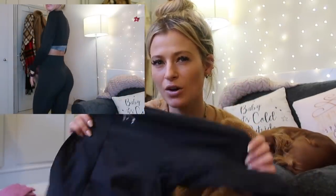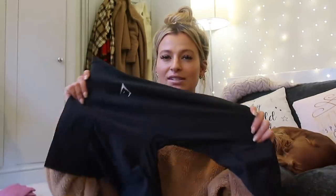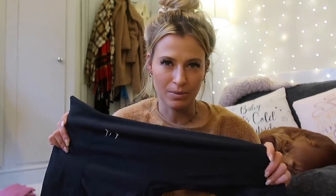I don't know what it is about this one. I also feel like this is the only colour of the Vital leggings that has slightly more stretch, because the rest of the Vital Seamless leggings I do find quite tight fitting. That is something I would say if you are going to go for the pink, the steel blue, or the indigo blue. I love the pink, I really want the steel blue, but they are quite tight, and I do find that these have a slightly nicer fit on the bottom personally.